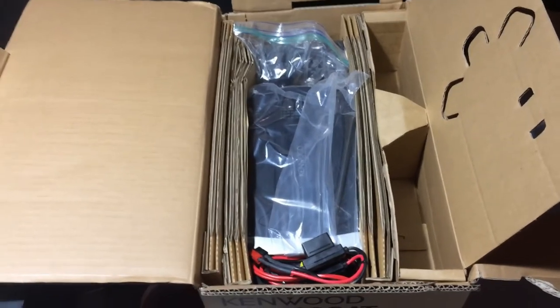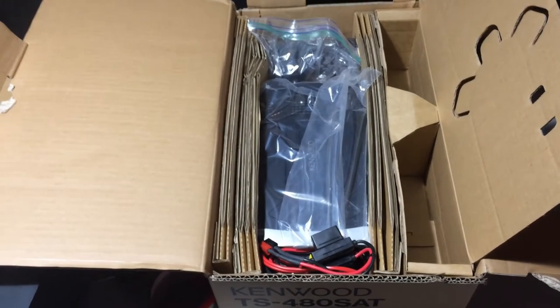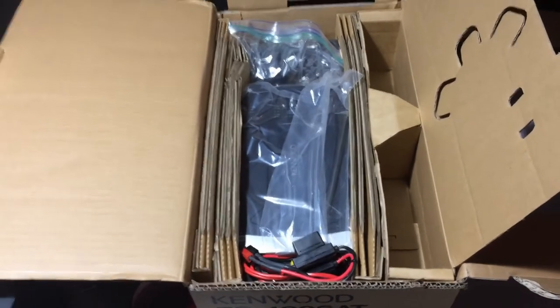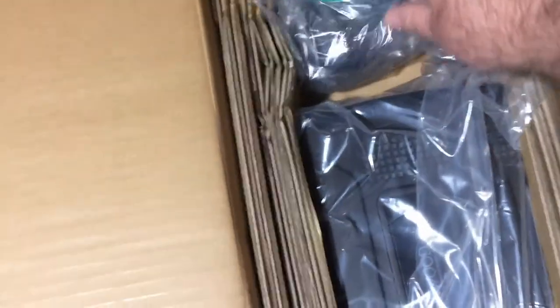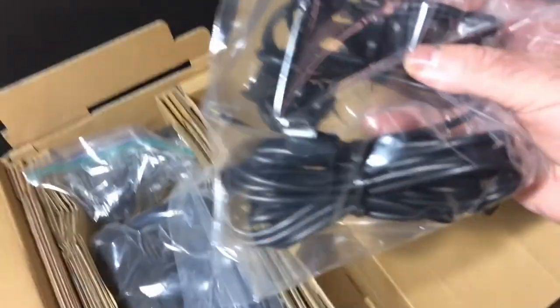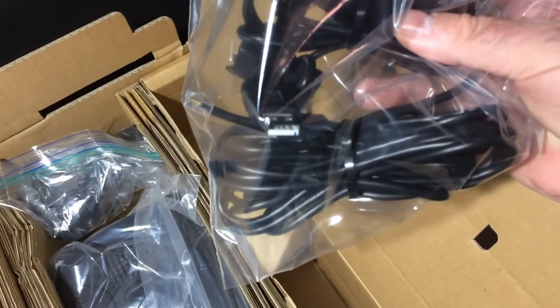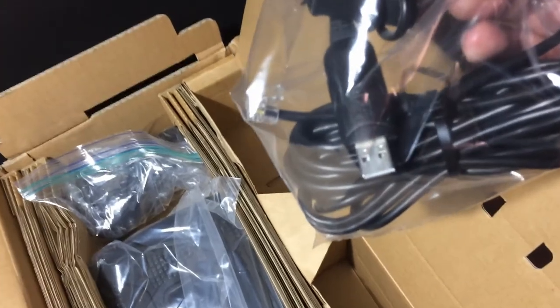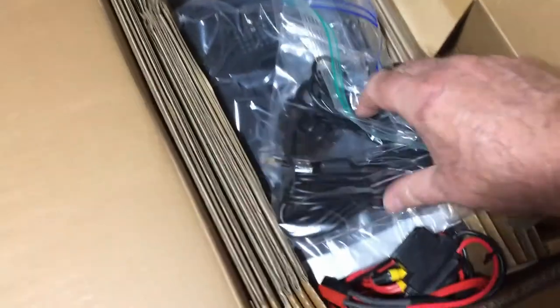All right, it's June 23rd. It's 1 o'clock. Field Day's just about over. We're going to box this radio up, this Kenwood TS-480 SAT, and get it ready for its new home. We've got the control panel back here. We've got our base unit with our power cord. We've got two control cords. One is the cord that goes from the control unit to the base unit. And this other one is a control cord for hooking up to go from the base unit to a computer if you want to try to operate the rig through the computer. I'm going to throw that in with it.